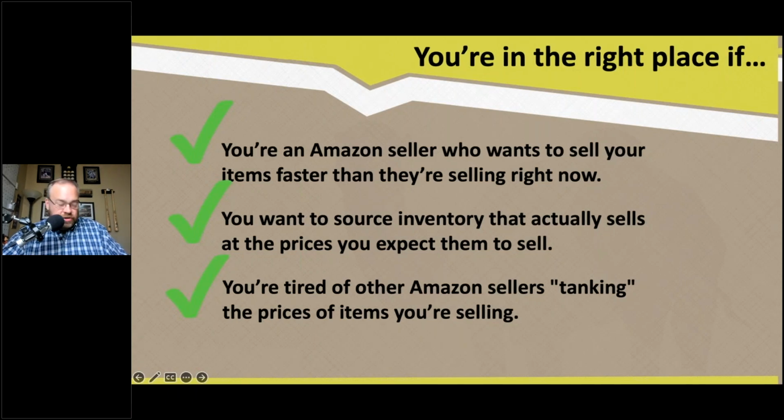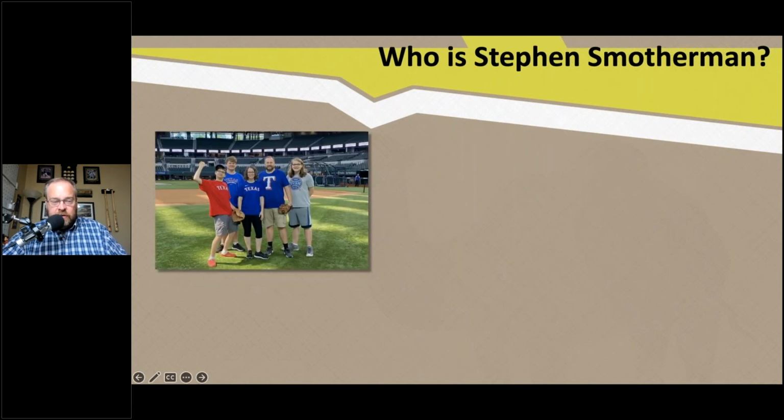So who am I? Why should you trust me? My name is Steven Smotherman. This is a picture of me and my family standing on the Globe Life Field Stadium artificial turf. We got to take a tour and got to play catch on the outfield. It was a lot of fun. Just yesterday, Aaron Judge hit home run number 62 right over this place where we were standing. We weren't standing there at the time, obviously, but this was a fun place for us to be. Anyway, I just wanted you to see a picture of me and my family. Rebecca's my wife. I have 4 boys, and the oldest is grown and gone, and so I got a college kid, 2 high schoolers. That's my family.